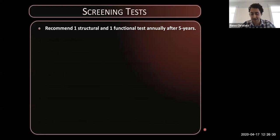In terms of screening tests, they recommend one structural and one functional test annually after 5 years. I'd recommend getting one at baseline just to have something to compare to, especially if they have subtle change on OCT, like some change in the outer retina as a result of prior CSR, or some small fine drusen. It would be important to be able to see those for comparison purposes.